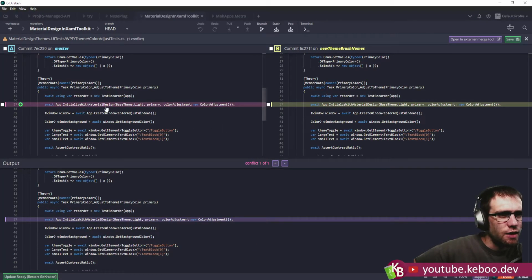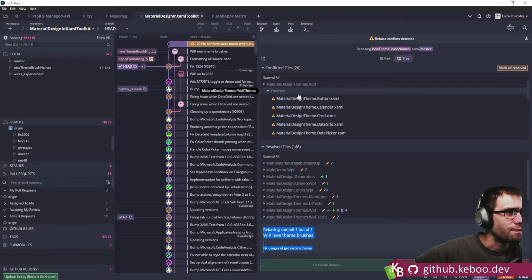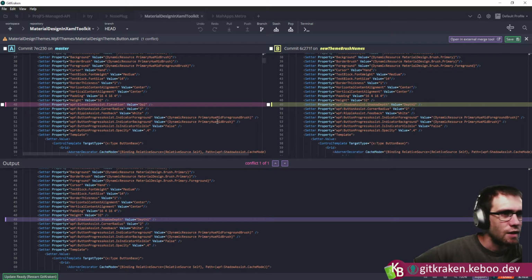Okay, initialize with material design, light primary color adjustment. Boy, it looks like the only difference is the white space. This is going to be the easiest rebase in the world if this is all this is. Ah, there we are.